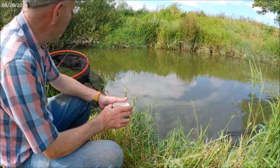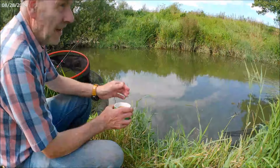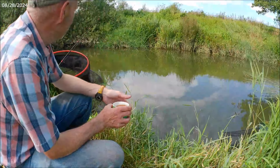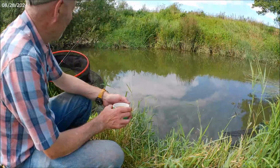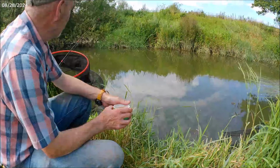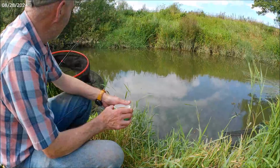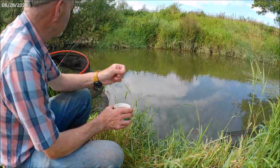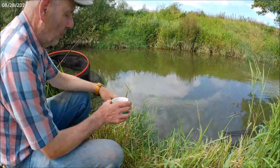Yeah, the hook pulled out. I suppose that can happen. You know, it can happen to anyone really, but to have lost two. I mean, I could accept losing one maybe, but losing two. Yeah, all on sweet corn.